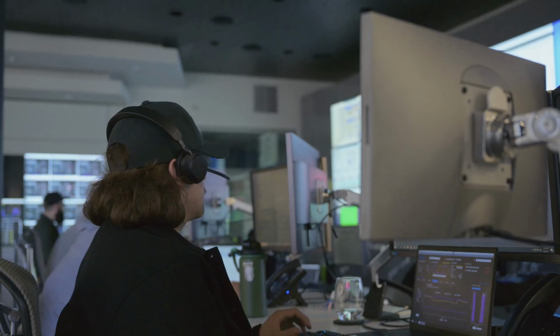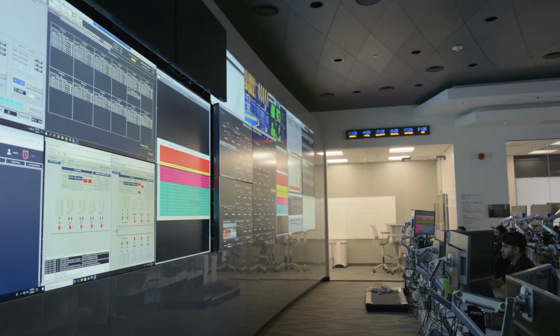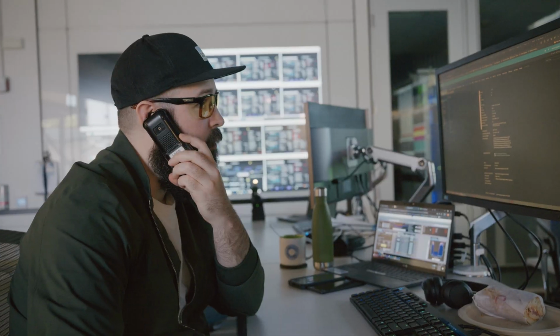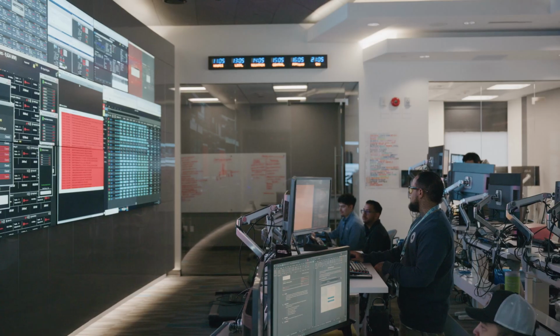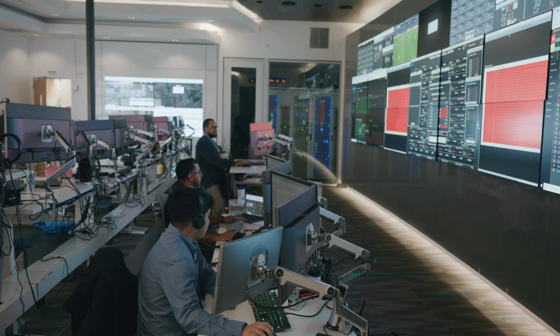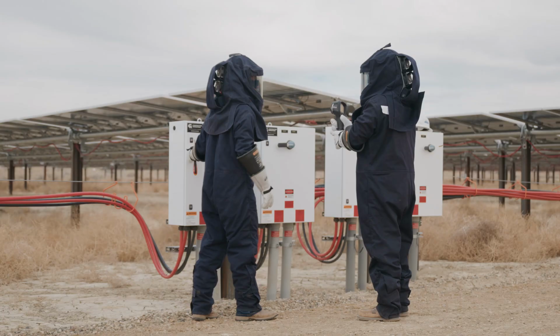Our Operations and Control Center, or OCC, is the nerve center of all we do in O&M. The OCC operators are tasked with communicating with interconnection authorities and responding to alarms on facilities. When an issue is detected on a site, the team determines whether they can address the issue from the OCC level or if it is necessary to direct a field tech to make the repair on site.